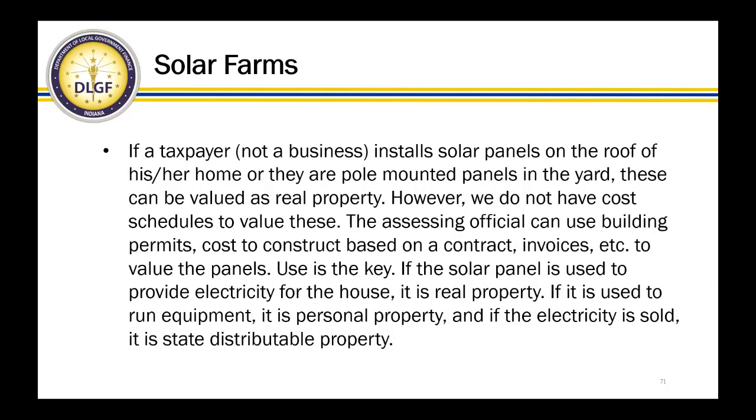If a residential taxpayer, not a business in this situation, installs solar panels on the roof of their home, these can be valued as real property. Unfortunately, we do not have cost schedules to value these. So how do you arrive at a value for that? One is if you have a building permit system, you could use the amount listed on the building permit. You could also contact the taxpayer and find out what the cost was to construct these. Maybe they have invoices to come up with the value.